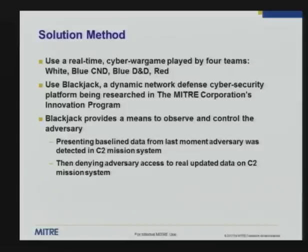We were using a tool called Blackjack. This is something that was designed at MITRE Corporation. It's a dynamic network defense platform. It's being researched. It's not something that's openly available to the public. Some of the technical components of it have been released to the public, but not all of it.